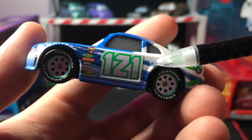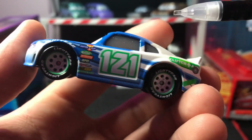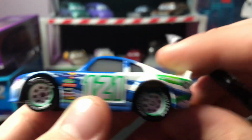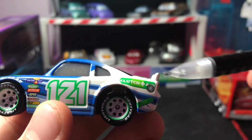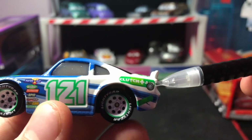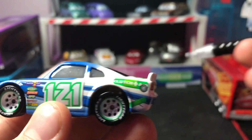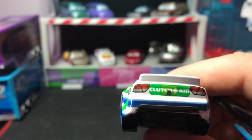We got the white to the light blue, dark blue, light blue, white, then all the other colors fading all the way to the blue at the very bottom. And then over here coming this way, the gray window with the blue fading into the white back here, the clutch shade band-aid yet again in the tire, and another smaller band-aid right here, and a little pump section right there. Come over here to the back. I'm gonna adjust this real quick. There we go.